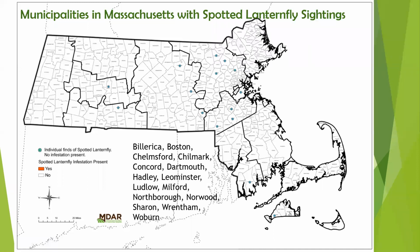This map right here shows the municipalities in Massachusetts where we have found spotted lanternfly. Again, these are not established populations. These were sightings of individuals. Most of them were dead. The first one was in Boston in 2018. The rest of them, I believe, were all from 2020. So that was a big year for finding spotted lanternfly. We have found them in 16 communities so far. Those are Billerica, Boston, Chelmsford, Chilmark, Concord, Dartmouth, Hadley, Leominster, Ludlow, Milford, Northborough, Norwood, Sharon, Wrentham, and Woburn.